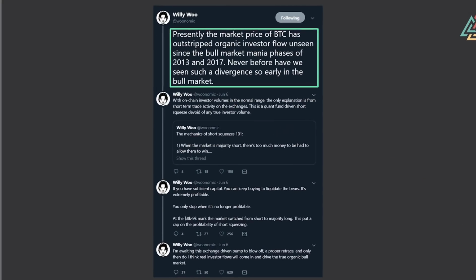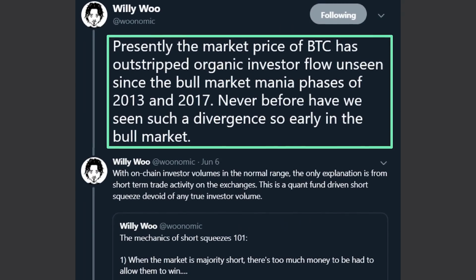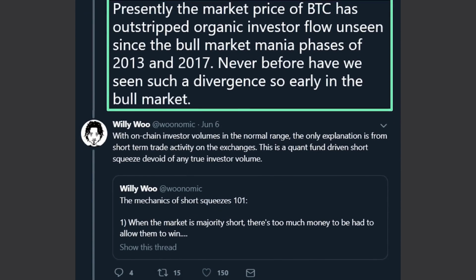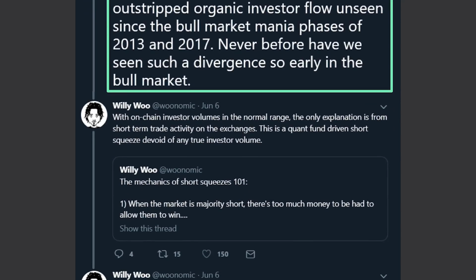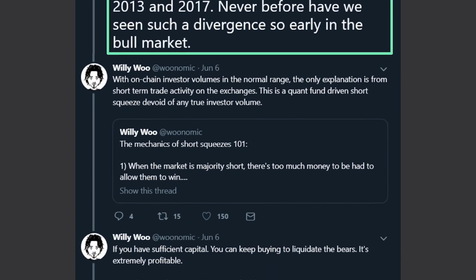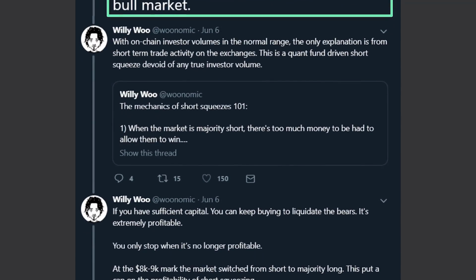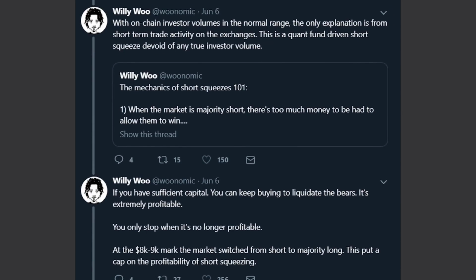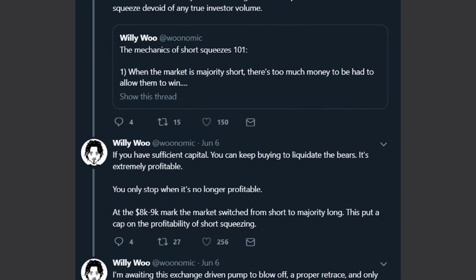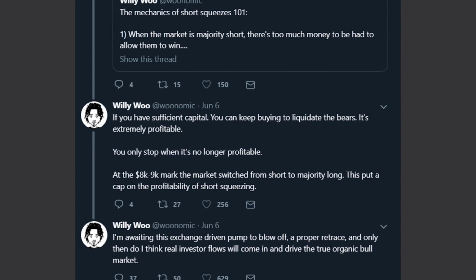On-chain analysis Jedi Master Willy recently tweeted about this, where he talks about this divergence between the exchange-based volume and the on-chain-based volume as being somewhat less organic to what we've seen in previous disbelief and bullish markets, and not necessarily representative of true intrinsic demand from the investor side, and rather a lot more focus on the short squeeze, on quant traders, and on the basis of more hedge funds entering the space and having larger check sizes with which to actually move the price.